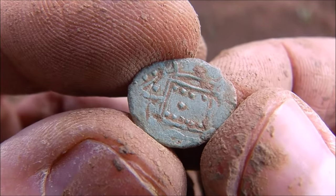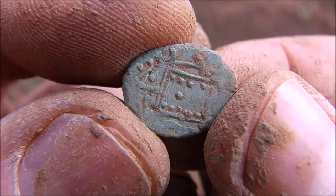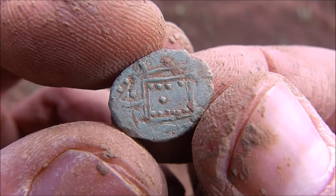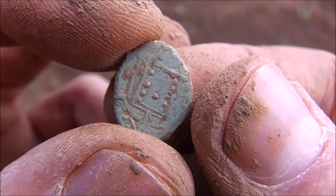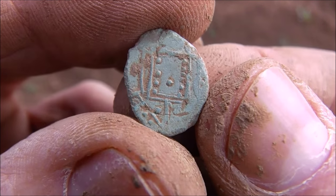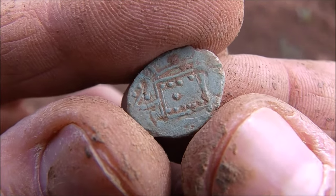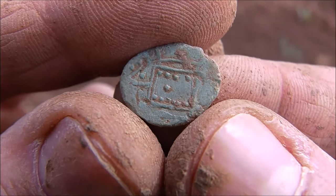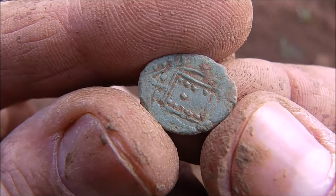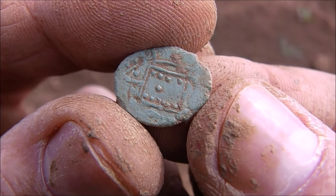I think the bronze looks different. It's a brighter green, beautiful coins. Look at the dots, and I don't know what it's supposed to be, but it simply looks beautiful. This is the appearance of ancient coins.